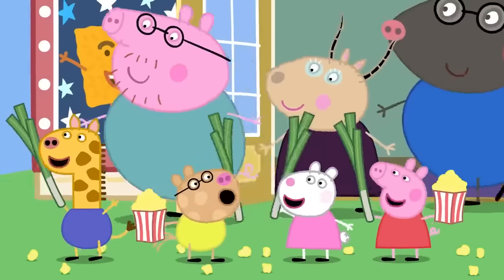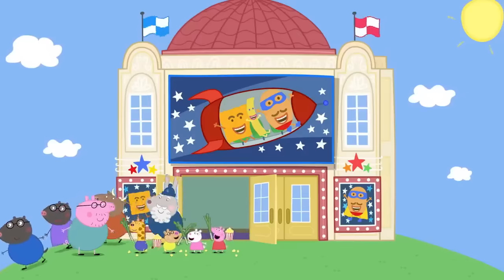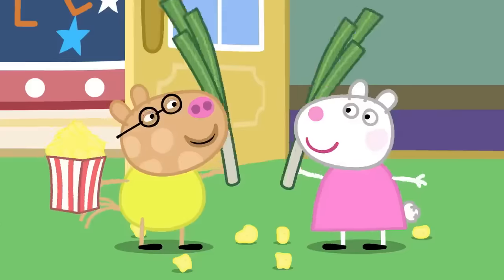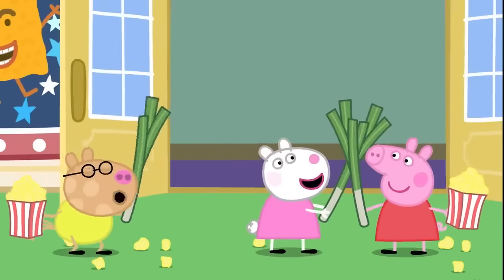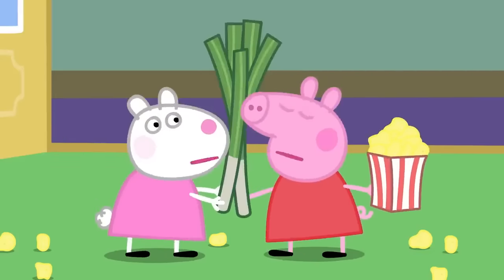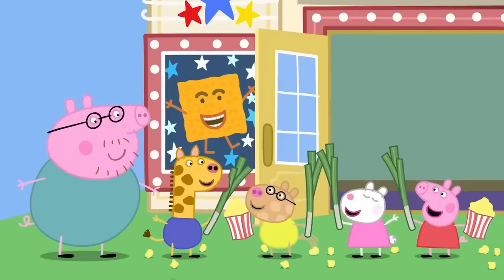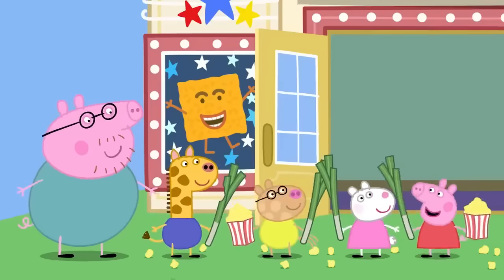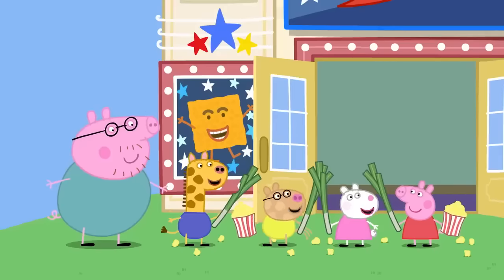Peppa and her friends are at the cinema. They've just watched a film called Vegetables in Space 2. Don't worry, Pedro, I'll save you. Everyone enjoyed the film so much, they're pretending they are in it. Would you like to play Vegetables in Space at my house? Yes, please!